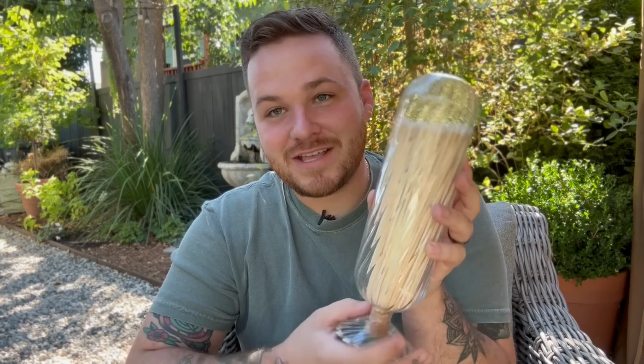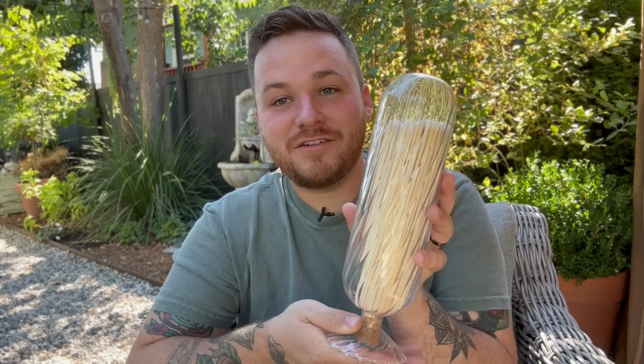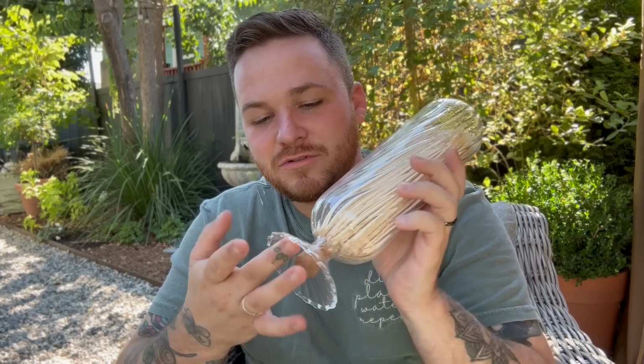This is definitely an investment piece, and it is not one that I allow anyone to use but myself because of how gorgeous and fragile and how thin the glass is. It's so beautiful. It has this beautiful swirl pattern on the bottom.